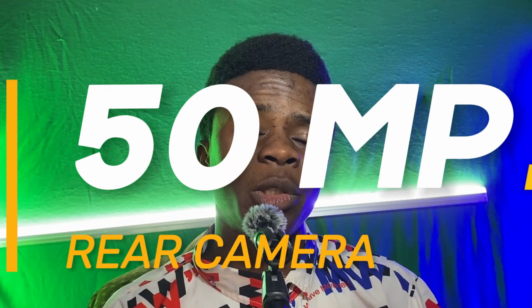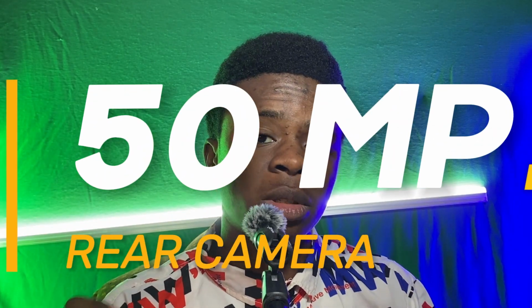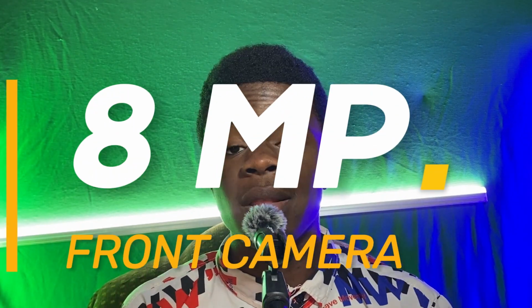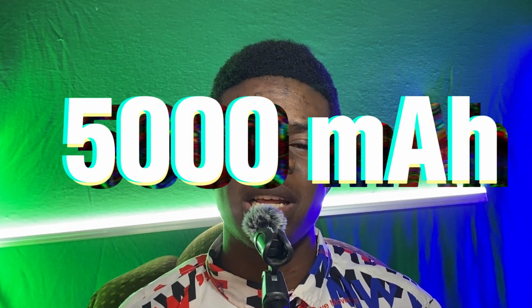The rear side features a 50 megapixel main camera, while on the front there is a single 8 megapixel selfie camera. The Itel P55 5G is fueled with a 5000 mAh battery, as you all know, including 18 watt wired charging.